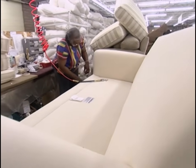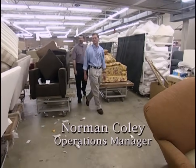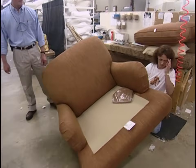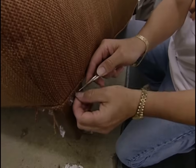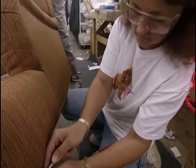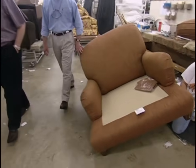This is our final inspection area. Well, we're with Norman Coley, and his family has been building furniture here for over 33 years. Now, what are they doing here? What are they looking for? This is where we clip the strings, check the cushion fill, the pillow fill, deluxe the piece, make sure that it meets the customer's requirements. So nothing goes out without that final inspection? No. Where are they headed? We're shipping all over the country.